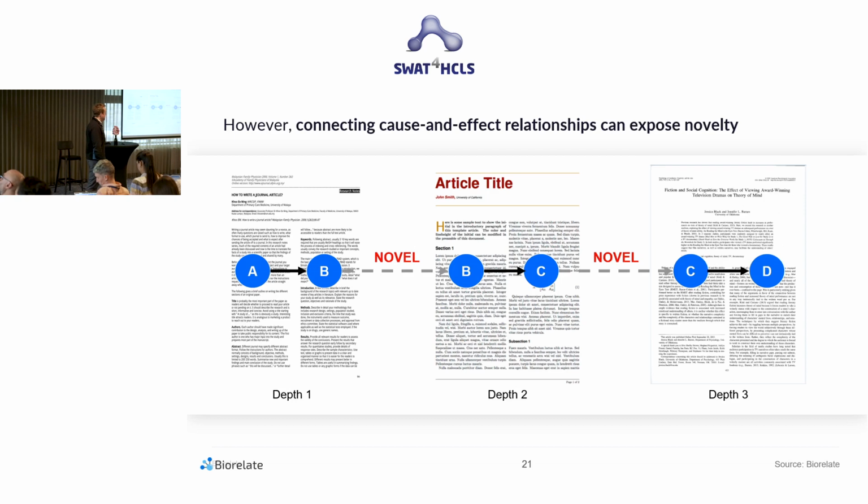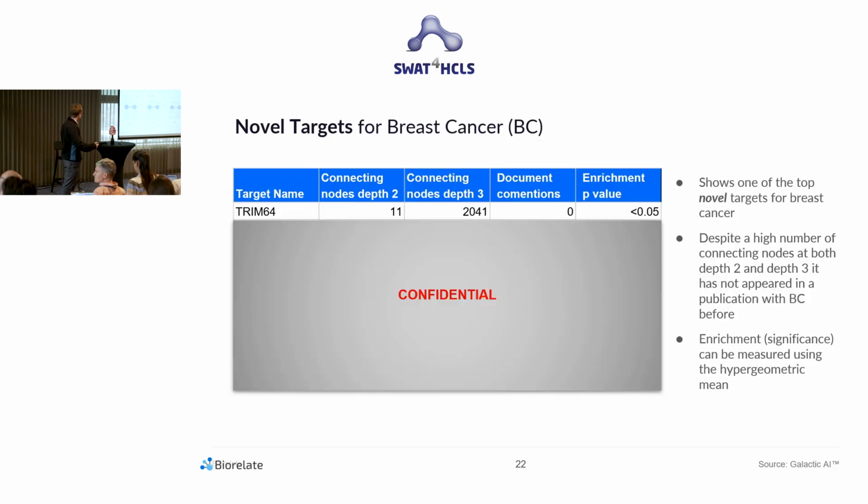So we can use this trick again of connecting together cause and effect relationships to try to expose the novelty, to try to link together these proteins and diseases that have yet to be mentioned within pieces of research before. So you may have a cause and effect link described within one piece of research between A and B, and then another piece of research between B and C, and then C and D. And obviously, you can link A to C, and you can link A to D by hopping across these different relationships. So this is a multi-hop like approach, you might say.